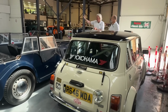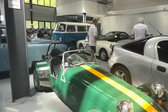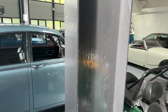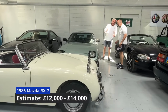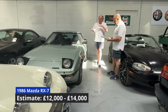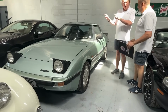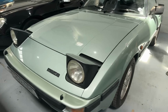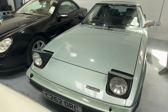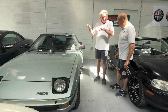Now then. Let's go and have a look over here. A very special car. Here we are. Now then, how rare is that? That is very rare. Exceptionally rare. Now, I dare say, obviously, if you're in the classic car world, you completely understand. But there'll be a lot of people who might not know what this is. This is a Mazda RX-7 with the rotary engine. And the nice thing about this one is, Tim, it's not been played with. It's as it left the factory.